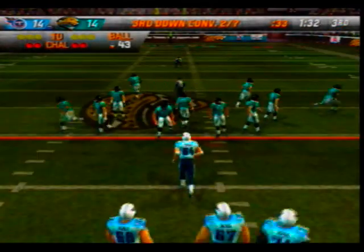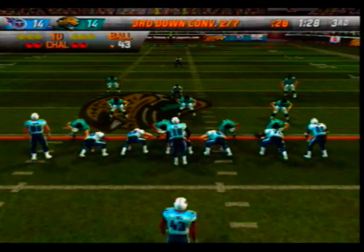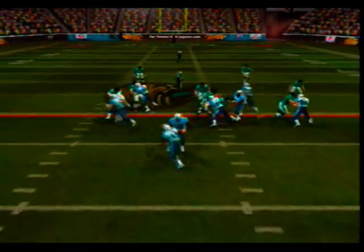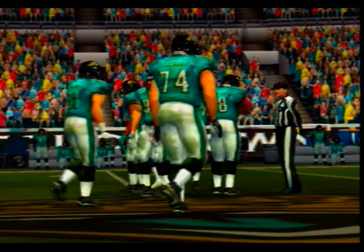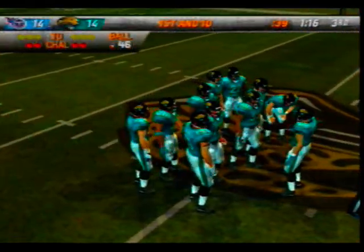Third and one. Ball on the 43-yard line. Big play! The Jaguars come out in a 4-3. What's the hard count? A little misdirection. Foot brings him down, but they get enough to move the chains. They only needed a yard or so to convert, and that's just what he got.